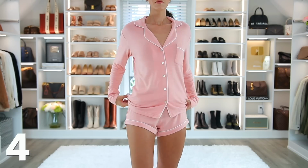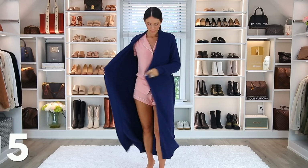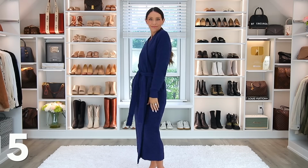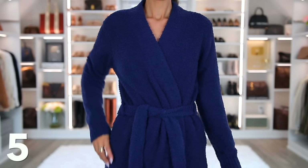The quality is amazing. The material is so unbelievably soft. They're so cute, lots of colors. I really like them. And then this UGG robe. Again, I totally didn't need a robe. But if you do, I recommend this one. It is so, so soft. It's $50 off. Lots of colors. I probably wouldn't have picked it in the navy color, but again, there's some neutral colors.